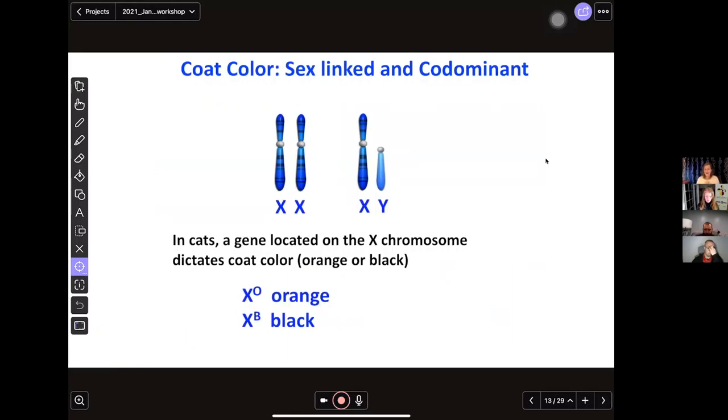Let's talk about sex-linked traits and codominant traits. Hopefully you remember that females always have two X chromosomes and males have an X chromosome and a Y chromosome. And that's the standard in all mammals. So that's in humans, it's in dogs, it's in cats.